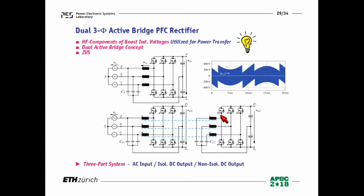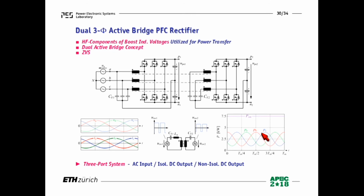stage, which would again be a 6-switch circuit, which kind of duplicates the PWM with a little bit of a phase shift. Again, a dual active bridge concept here. So it's a dual 3-phase active bridge PFC rectifier with integrated isolation. And if you would like, you even could tap off power here from these DC ports. So basically you have a 3-port structure where 1 port here is isolated. And this is a very nice feature and very nicely works.